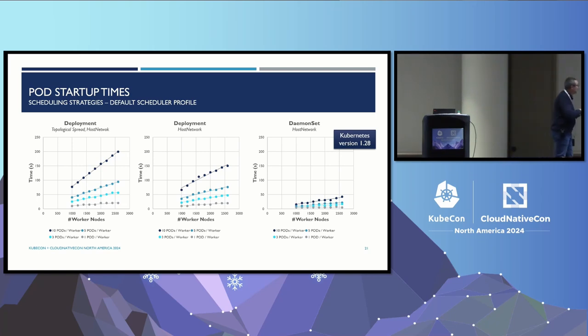Let's look at the results for the first part, the scheduling strategies. The plots that you can see refer to the three different strategies that I've shown before. Again, it is the time needed to start all the pods as a function of the number of worker nodes in the cluster, and for a different number of pods per node, from 1 up to 10, which means that we reached a maximum of 26,000 pods over 2,600 worker nodes.